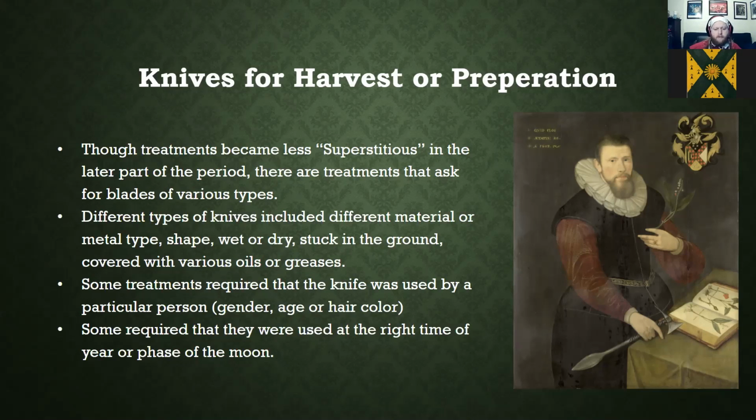And then there are also some that require them be used at the right time of the year or particular phase of the moon. So there are some treatments that require when harvesting your plants, you do it at a particular time. And then the picture here on our right is just a little out of period, 1603. It is a botanist with a really cool tool.